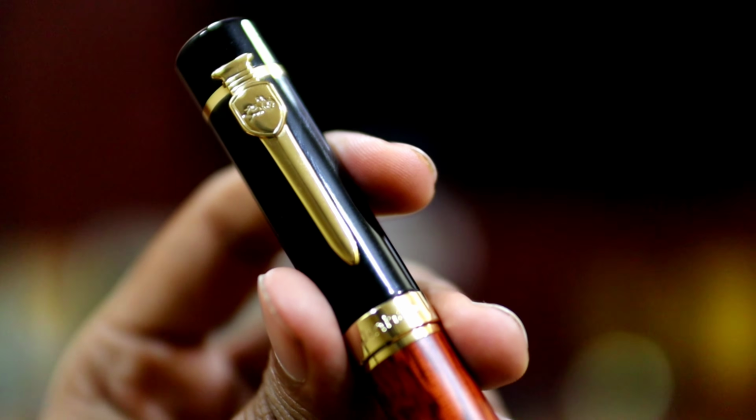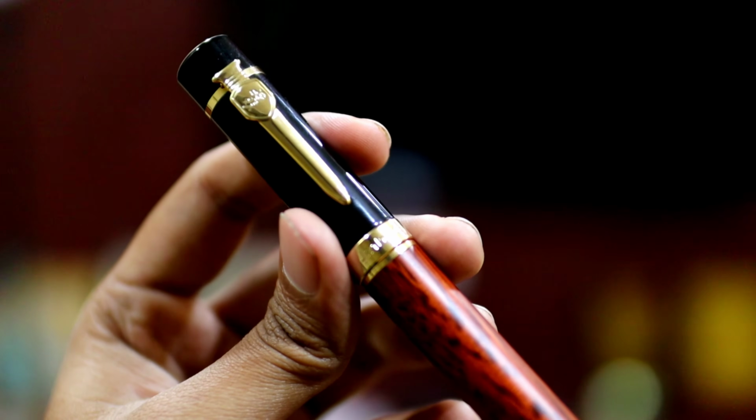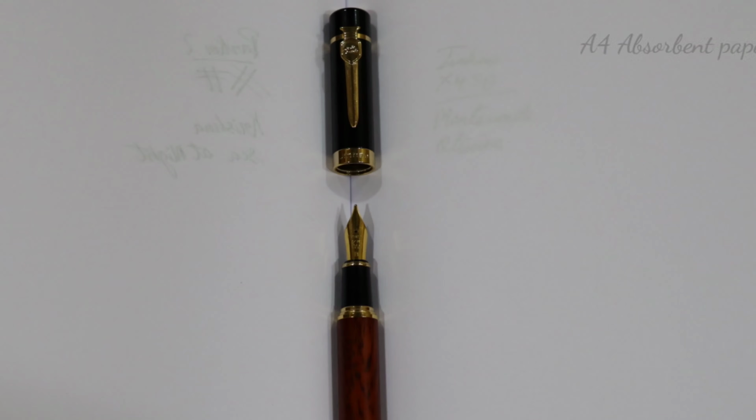And being a super wet pen, I need to prime this very often. Like all my Jinhao pens, I need to prime it very often, and it does not write a lot. I would say just 4 to 5 pages, that's it.